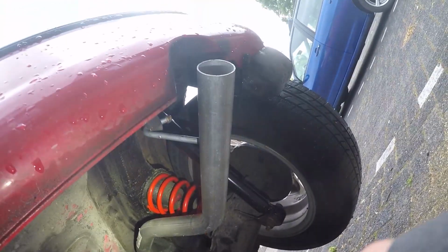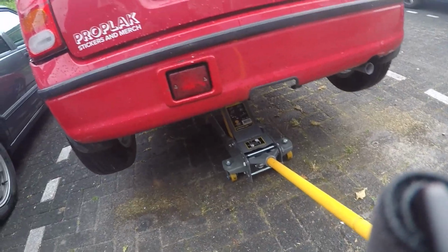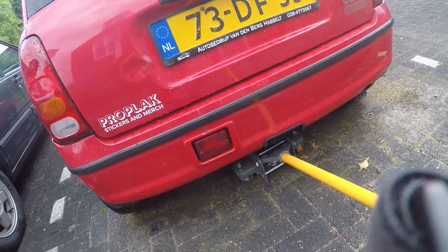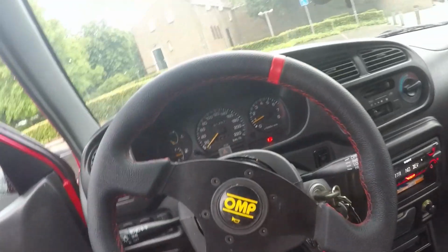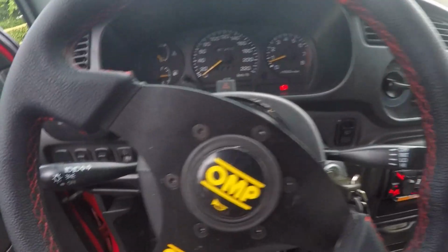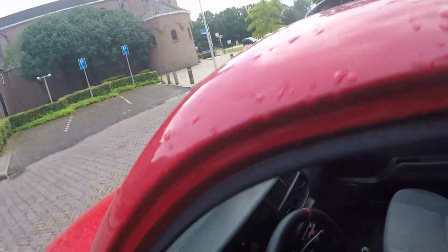So we have a new exhaust bit on, so let's see how it sounds now, because it was resonating under the car like crazy, and the front was very stiff, but the rear was a little bit less. So I'm curious to see how it sits now. That's all fully stuck again. Well, that one is closed off now. Also, I did a little puff at the end.